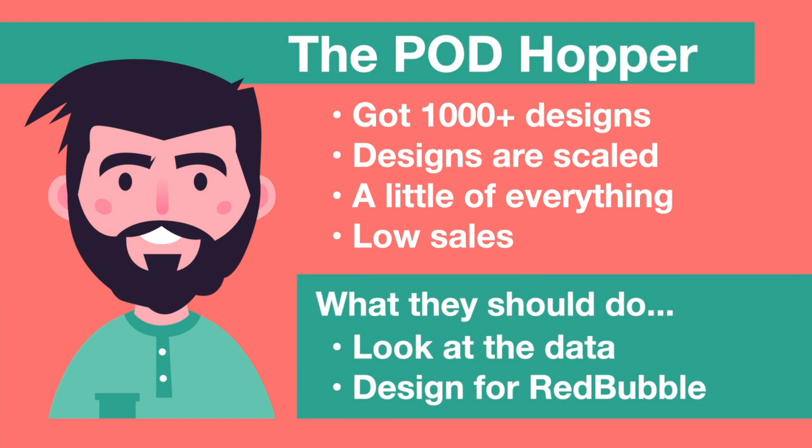They should look at the data on what they're selling on RedBubble and design specifically for RedBubble. So every print-on-demand shop is different. RedBubble is different than TeePublic, and different than Merch by Amazon, which is different from Zazzle and Spreadshirt. So get to know what sells on RedBubble, and don't just think that everything you have on one POD site will work on another POD site.